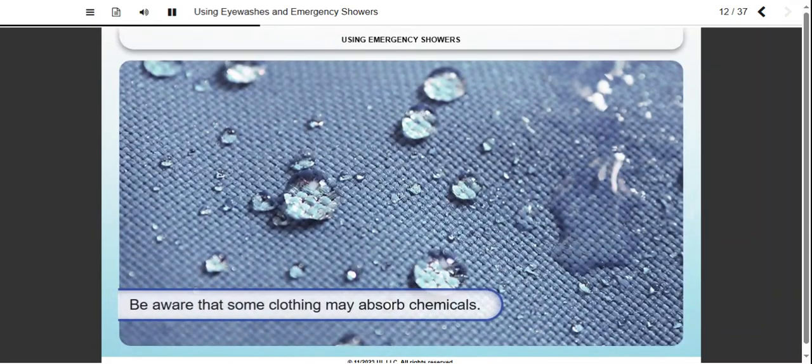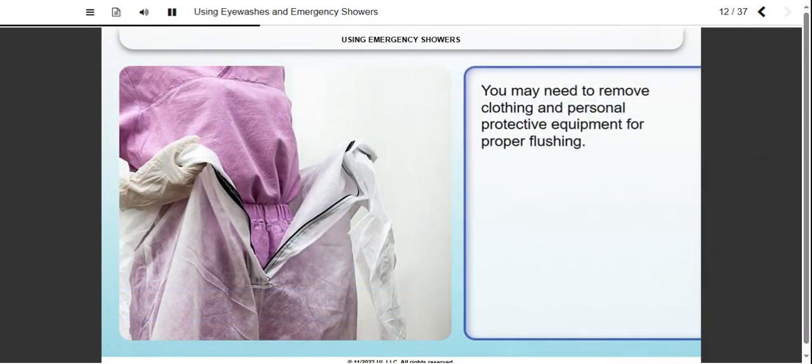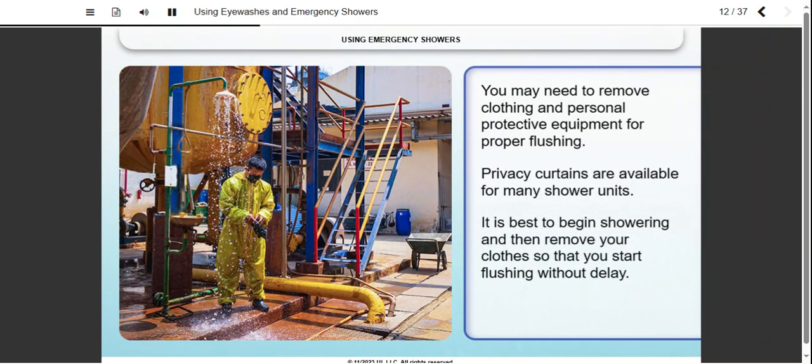Be aware that some clothing may absorb chemicals. You may need to remove clothing and personal protective equipment for proper flushing. Privacy curtains are available for many shower units. Since every second counts, it is best to begin showering and then remove your clothes so that you start flushing without delay.